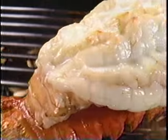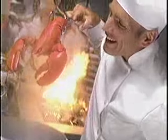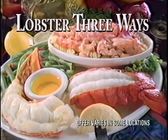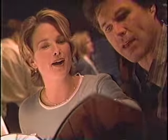Now at Red Lobster, it's Lobster Days. Rocktail sizzle, main tail steam. So much lobster, it's a lobster dream. Indulge in 6 luscious lobster dishes, like the incredible lobster 3 ways. Succulent rocktail, juicy main tail, and lobster and shrimp pasta, all on one plate. Special prices too. Better hurry.